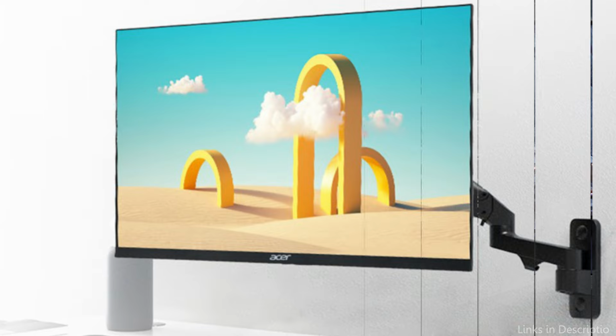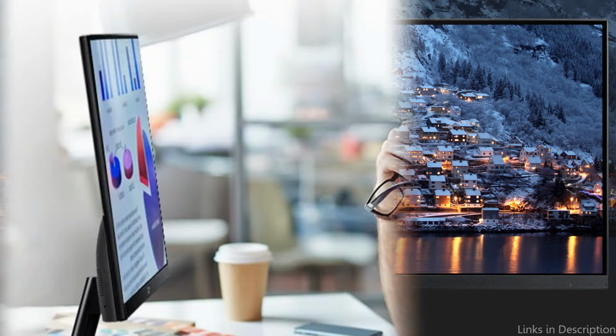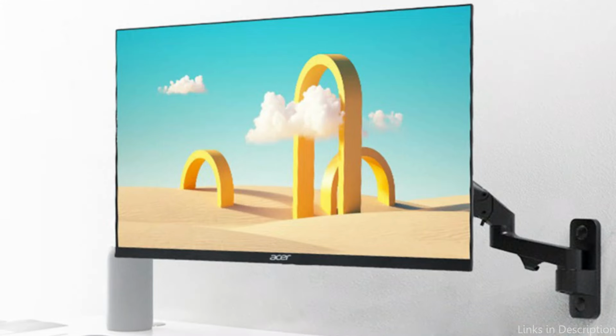The Acer SB272U also impresses in terms of design. Its thin bezel adds to its sleek, modern appearance and makes it a visually appealing addition to any desk or office arrangement. This kind of thoughtful design goes beyond aesthetics and allows for a more engaging visual experience, particularly when using numerous monitors side by side.